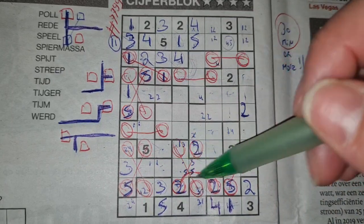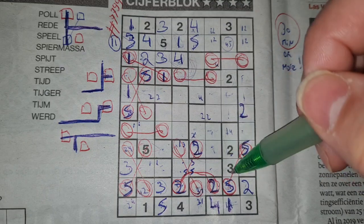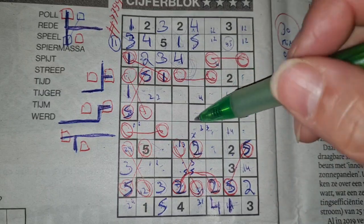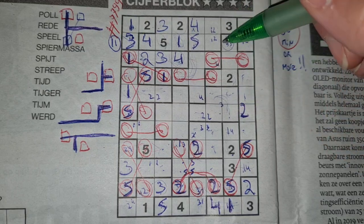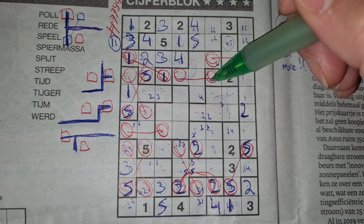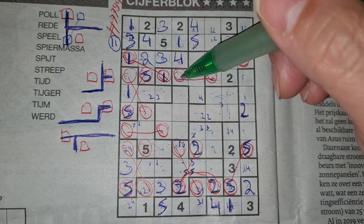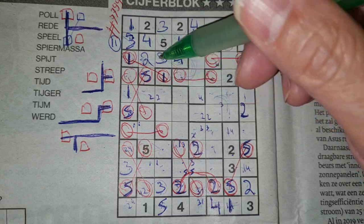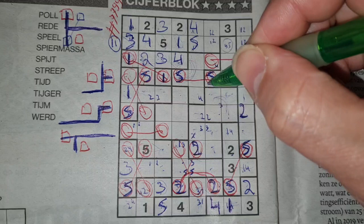I need a 4 here also. Well, this box can be a 3. So 3 could be here, could be there. It means that those 2 boxes can be a 3. So the 3 should be here. This box can be a 2. We have a 2 here. And it's also connected with that box. Cannot be a 2. It can also not be a 1, can be 3, can be 4. So 1 digit left should be the 5. Is connected with that box, should be also 5.